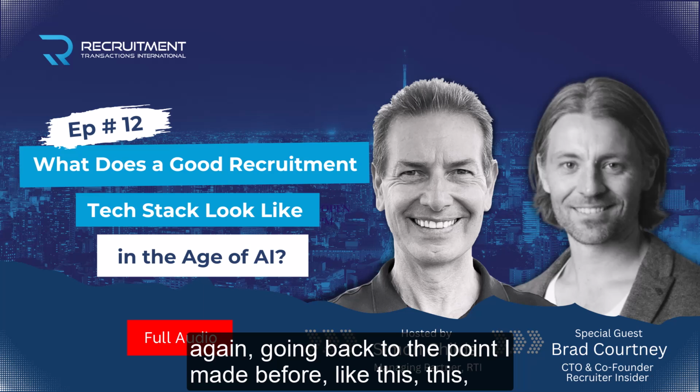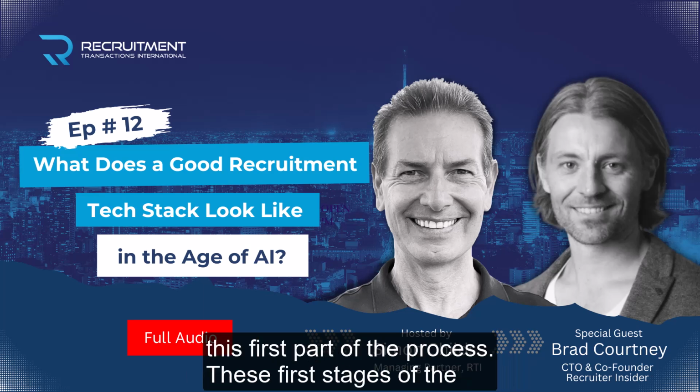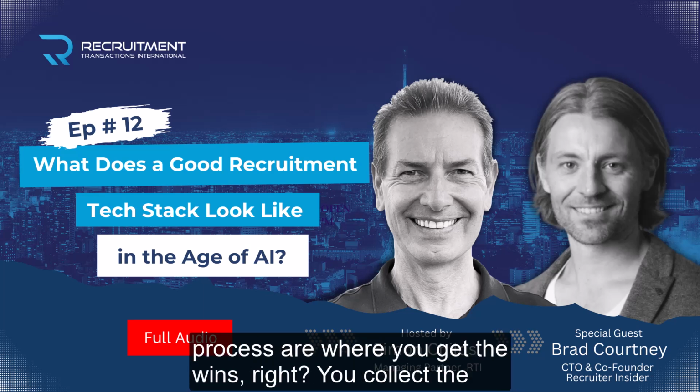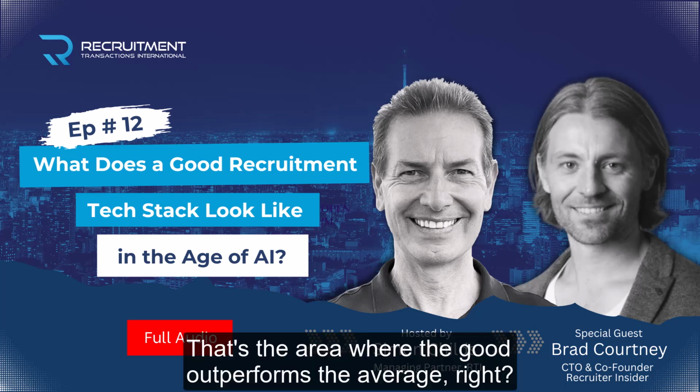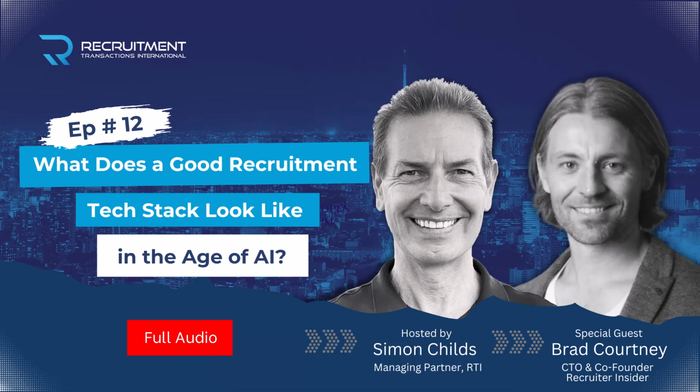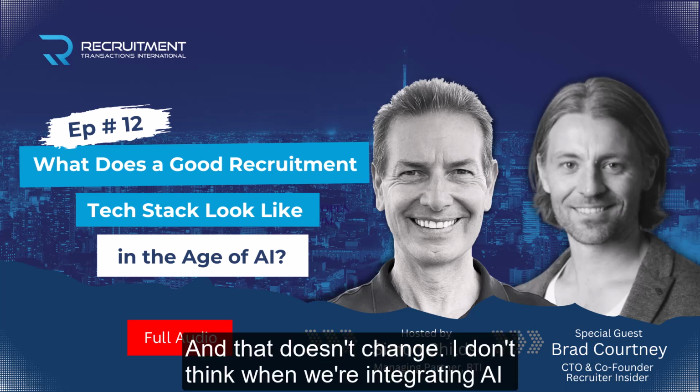So again, going back to the point I made before, these first stages of the process are where you get the wins, right? You collect the paycheck at the end of placement, but that's the area where the good outperform the average, right? And that doesn't change, I don't think, when we're integrating AI.